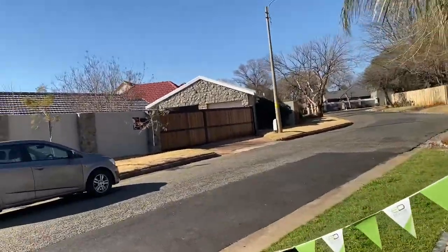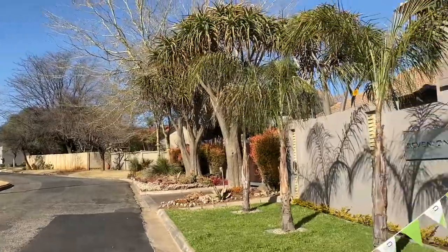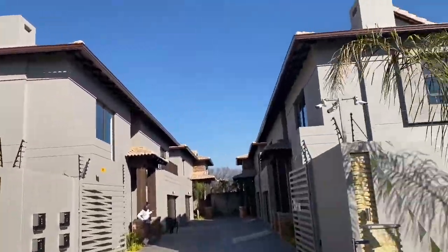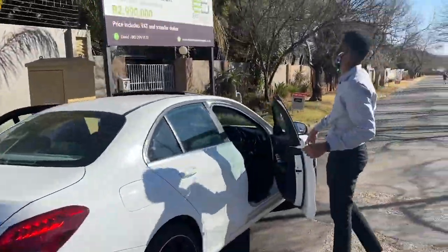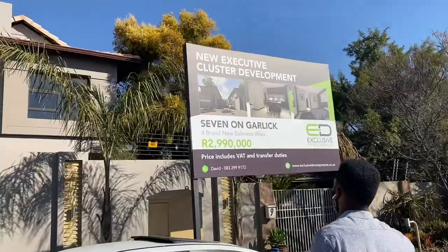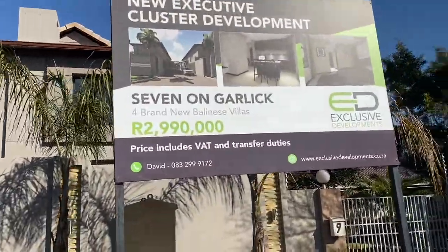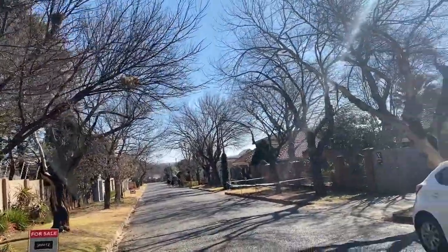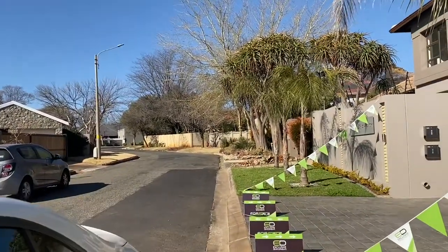Alright, guys, so this is what the outside of the environment looks like. Looks very nice. It's called 7 on Garlic. It's for sale. See? Very beautiful. Senior executive cluster development. So this is it.